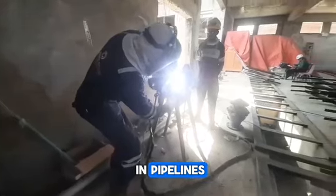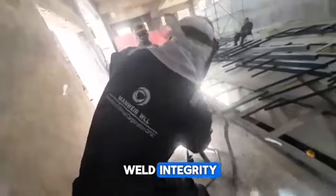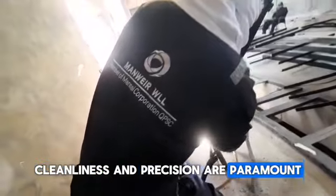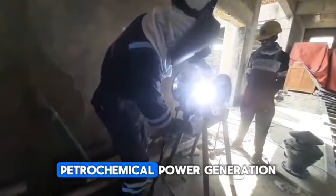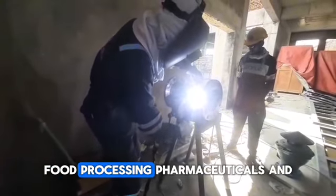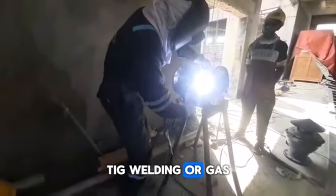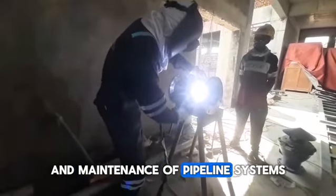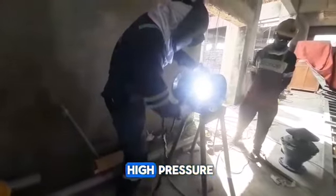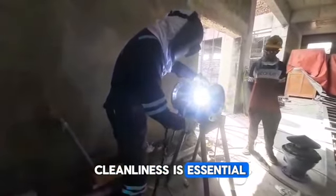TIG welding in pipelines is a critical and highly specialized process used in industries where weld integrity, cleanliness, and precision are paramount. This includes sectors such as oil and gas, petrochemical, power generation, food processing, pharmaceuticals, and water treatment. TIG welding, or gas tungsten arc welding, plays a vital role in the fabrication and maintenance of pipeline systems that must operate under high pressure, in corrosive environments, or in systems where cleanliness is essential.